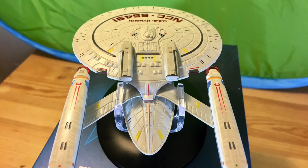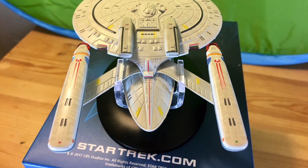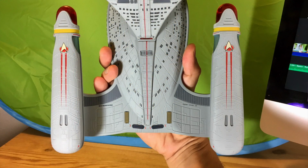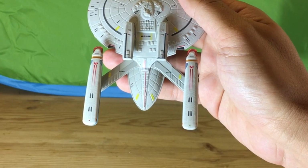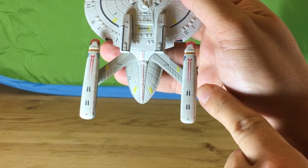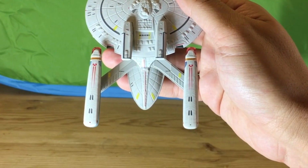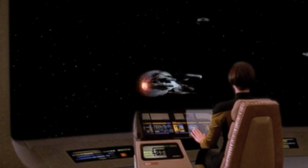The same approach was used with the nacelles. They're also proportionally longer than the ones on the Galaxy class. For that ship, there are these two markings on the top of the nacelle. On the New Orleans class, there are four to suggest that an extra bit of material was added here to make it longer.